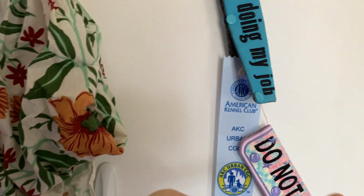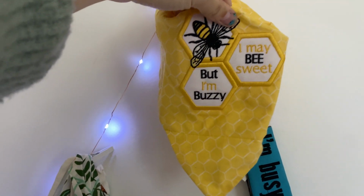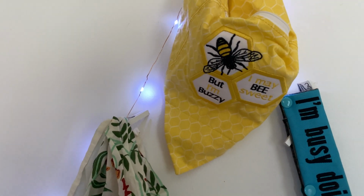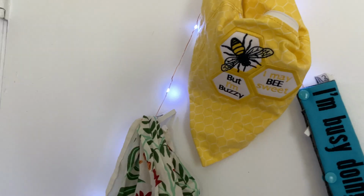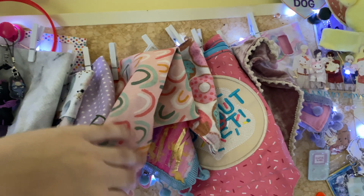I do have some lovely leash wraps as well. This is actually called a bandana. It's made by So What Co. And what's cool about this bandana is it has a little bag. And so I can actually put my medication inside there when I take Peek out. It's an easy way for him to carry it without it being on his back. I have a ton of bandanas actually for Peek. There's Pixel being a butt.